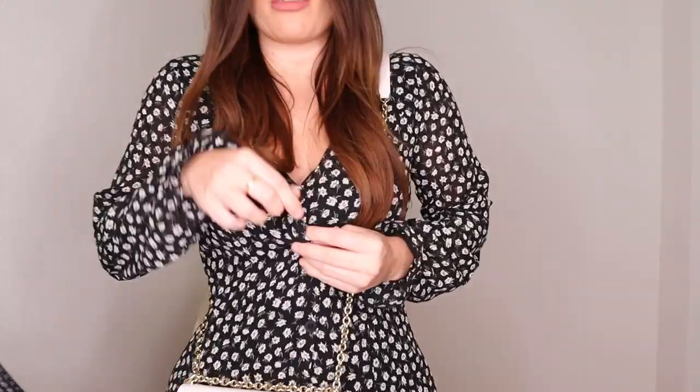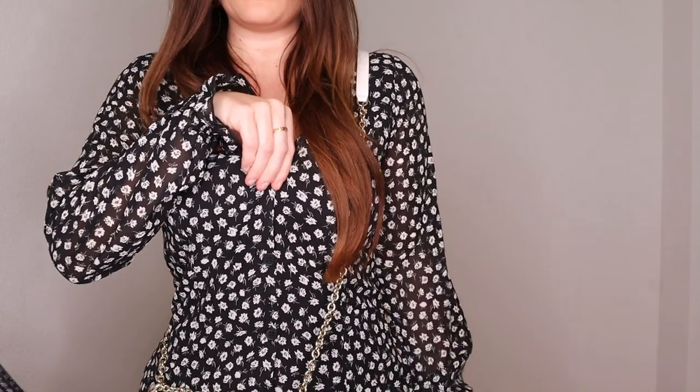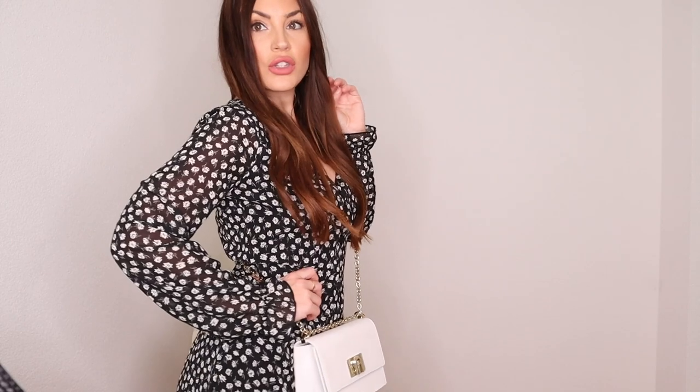I also have been pairing it with my white Furla. Hope you guys can see it. The only thing here is it's open, so I need to put a pin or something to close it up. But other than that, it's gorgeous. I have a slit here in the middle. I put it a little bit up on the side. I love this so much.